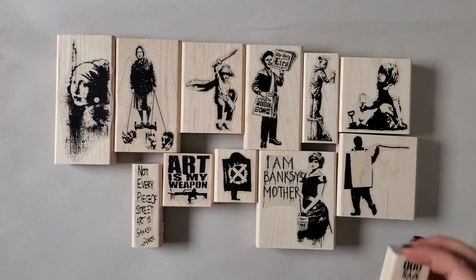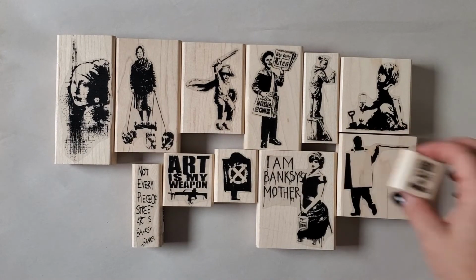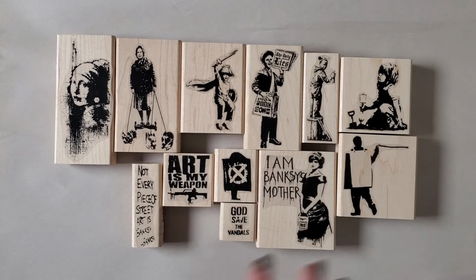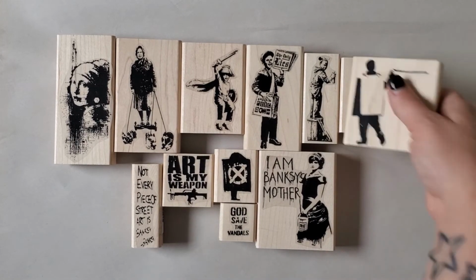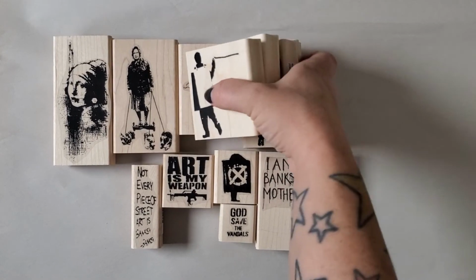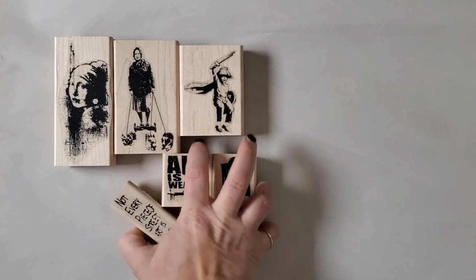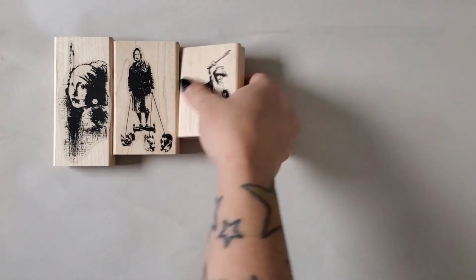Lots of good stuff to work with. I think God Save the Vandals might just fit really perfectly right inside that board. Lots of really good stuff here in this Banksy plate. Plate 1516, again, available unmounted, clean cushioned, or wood mounted as you see them here. And that plate is still available if you want to order just the plate.